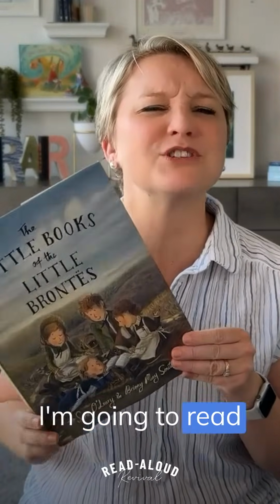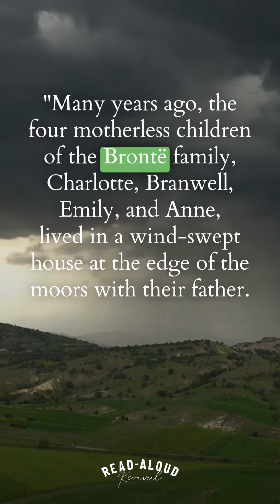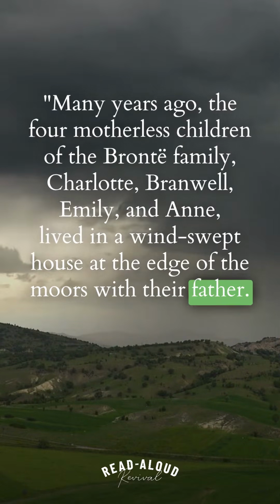Well, let me read you, I'm going to read you the book flap. Many years ago, the four motherless children of the Brontë family, Charlotte, Branwell, Emily, and Anne, lived in a wind-swept house at the edge of the moors with their father.